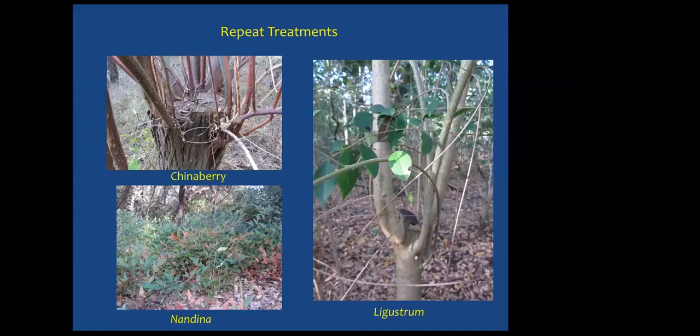Repeat treatments are the first step in restoration. Weedy plants are persistent. Glossy privet and shinyberry will regrow from cut stumps. Heavenly bamboo will resprout from runners. If you clear an infestation of Chinese privet, rest assured the seed bank will be dominated by privet. Multiple removal treatments may be required.